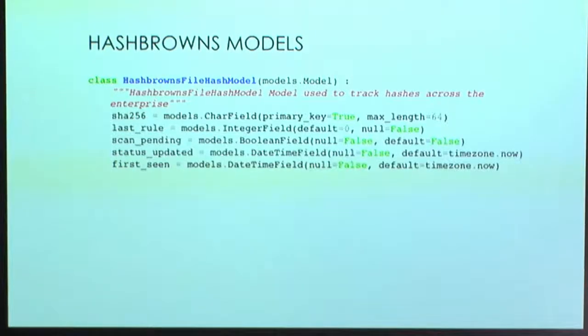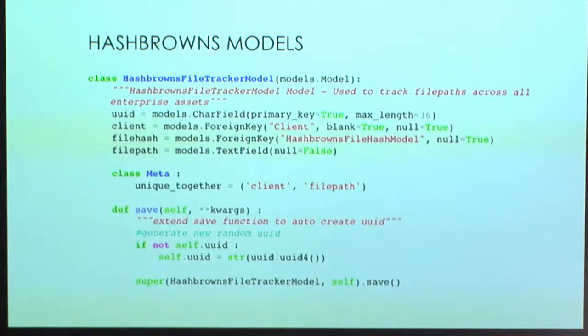So we have a couple different database tables that we set up here. We have this one called the file hash table. This is where we just store all the hashes across the entire enterprise. So your client checks in, and it checks in with this information. It provides your SHA-256 because that's the best SHA. It provides the last rule that particular hash was scanned with. It provides the last time the status was updated and the first time it was seen. But really, the only two important things up there are the hash and the last rule that it was scanned with. And then we have the file table.